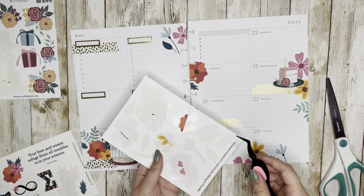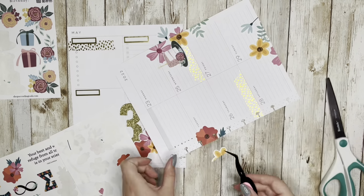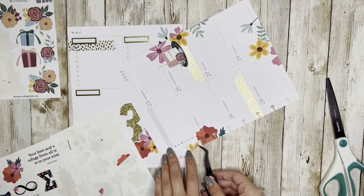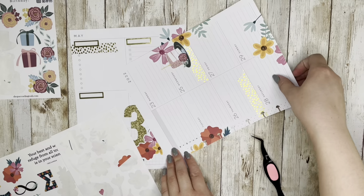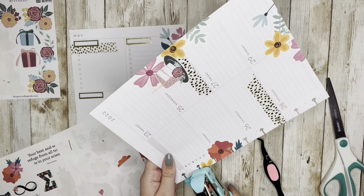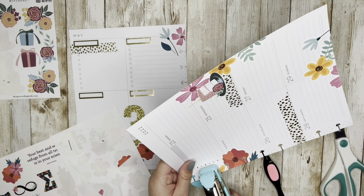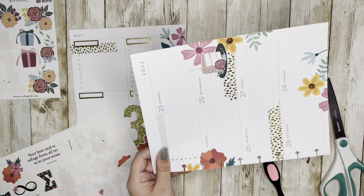What we have left are a few sticker fragments. I'm going to take the rest of this yellow piece to go over here and just continue what I'm doing with the red floral up the side of the page. I'm tempted to put more washi tape in, but I think I hit my washi tape quota for this spread.